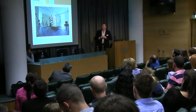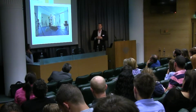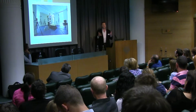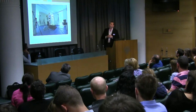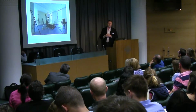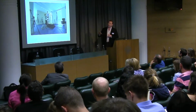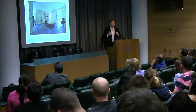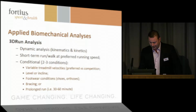And I think what we've really learned in the last 10 to 15 years is how important the forces are. And the mechanism of injury can often be best described by looking in depth at what's happening at the joint level in all 3 planes. So this is a 3-dimensional system, what you typically see in the university, and we're trying to make it accessible to everyone.